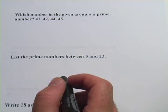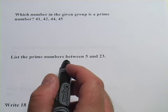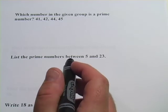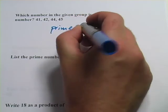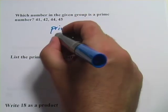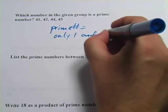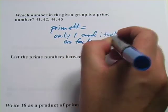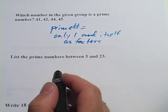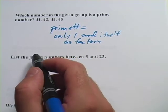These problems are about prime numbers. And remember, prime numbers are those numbers that only have 1 and themselves as factors. So prime numbers, only 1 and itself as factors. And remember, factors are those things that you can multiply together to make the number. When we're looking for prime numbers, there are a couple of tricks that can make it easier.